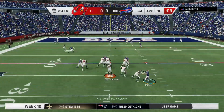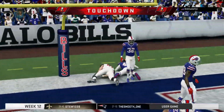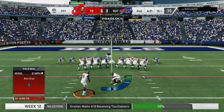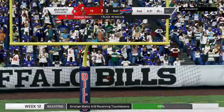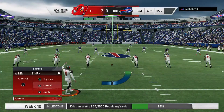To throw, it's Mahomes. And he's got it. Caught in the end zone. Touchdown, Tampa Bay. A 20-yard touchdown. And the Bucs have taken the lead. Extra point by Gay is up and good. And that makes it a 7-3 lead.